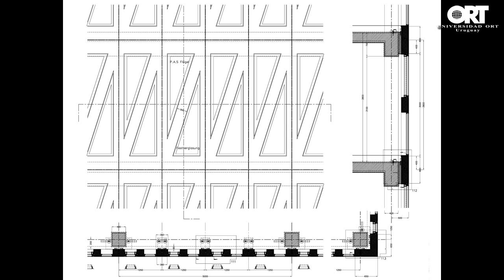So right now we are in the competition phase of an investor's competition. If we have a chance to build it, we could prove that we don't need double skins anymore. Which is, by the way, a Dutch company, Holland Composites.